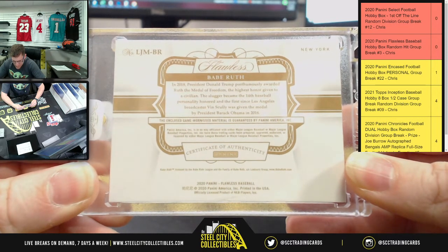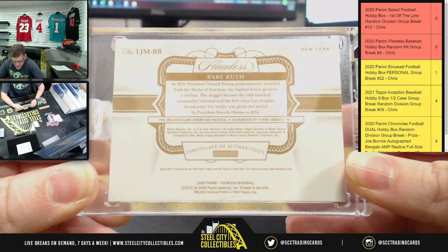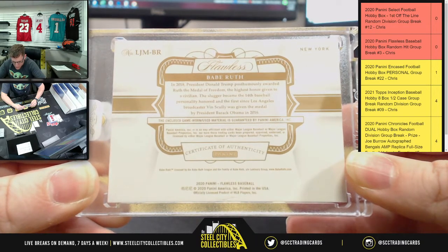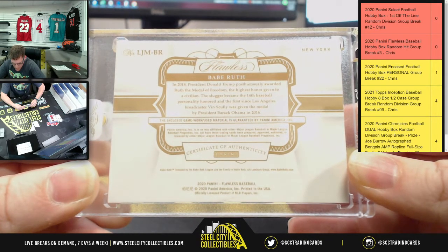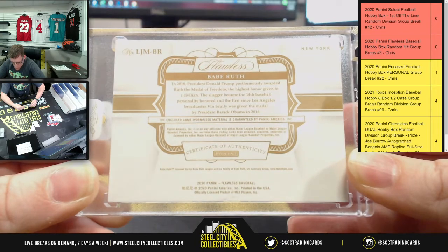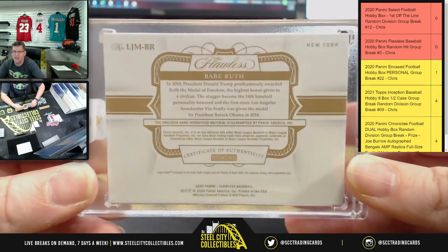It talks about, on the back of the card, in 2018, Donald Trump posthumously awarded Ruth the Medal of Freedom, the highest honor given to a civilian. And then again, it is game-worn used material that is guaranteed by Panini.